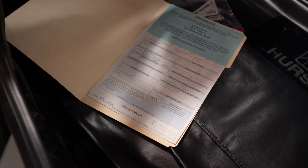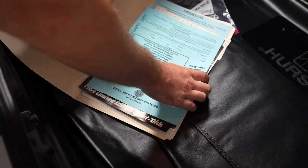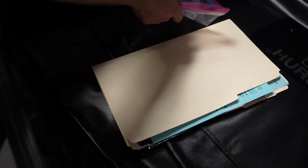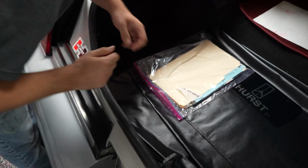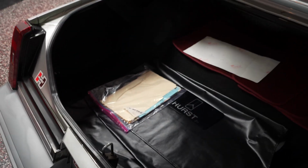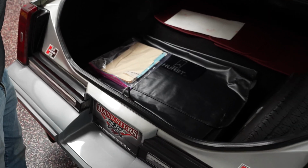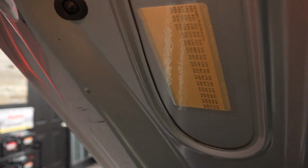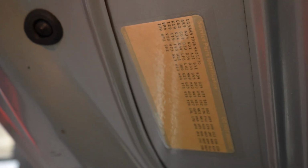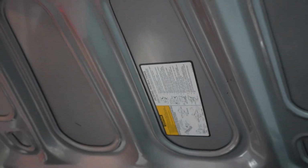Yeah, just a bunch of other receipts and documentation. Nothing that relates to paintwork, bodywork, engine work. We don't have any documentation on that. And we don't claim anything, not without paperwork. I mean, even your codes right here, look at that. Not painted over, just like how it came from the factory. Awesome.